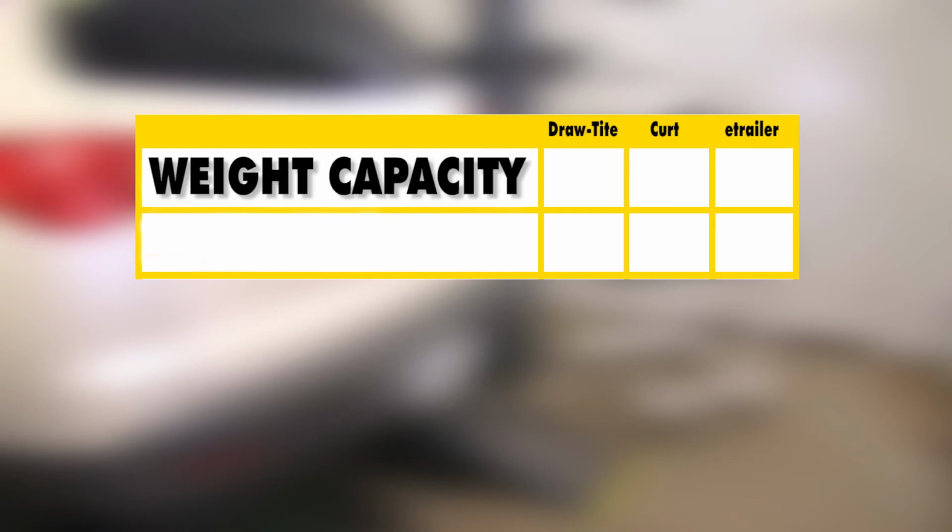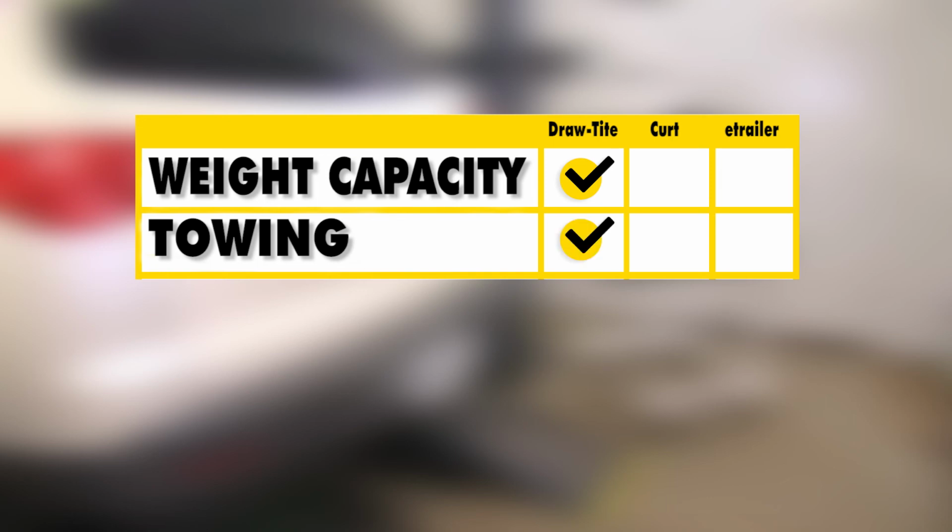As far as weight capacity goes, we found the Draw Tite hitch to be the winner here because it does offer higher weight capacities than the other 2 hitches. As far as towing goes, we found that the Draw Tite hitch was the winner here because of the additional mounting bracket for the electrical harnesses. It's just one less thing we need to worry about when we're buying our towing package.